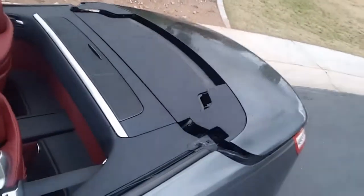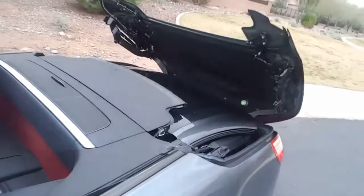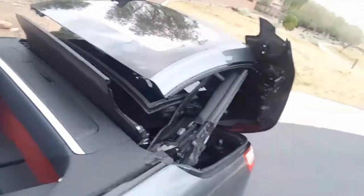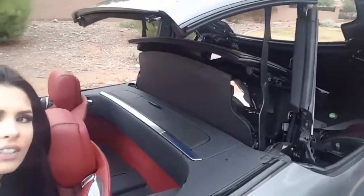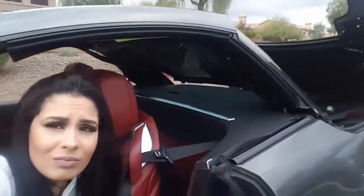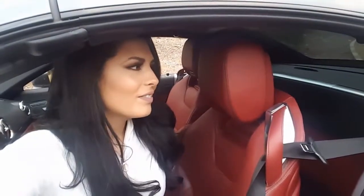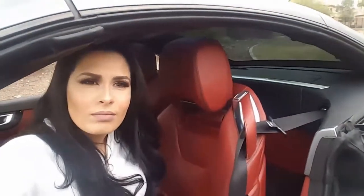Now, when you want the roof back up, it's actually very fun to watch. See? Okay. And when it does that dun sound, you know the roof is up and ready and you can start driving again. So I really like that feature in it.